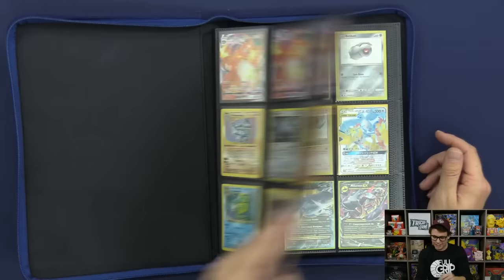So you can see we've also got some holographic energy. This is where the energy would go if you wanted your Double Colorless, your holographic Metal Energy, your Darkness Energies, things like that. You would come here, your Warp Energy. It would all go in the energy box. I said Buzz Rock, right? I used to play one of every different kind of Fighting Energy that I could find.